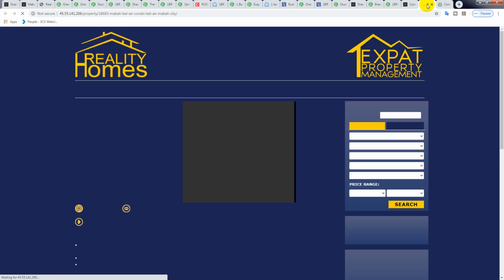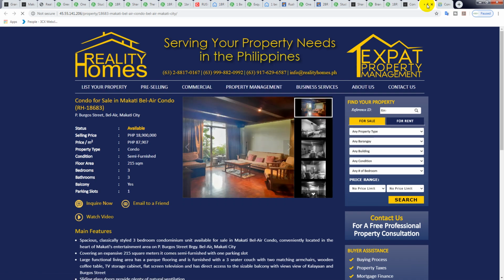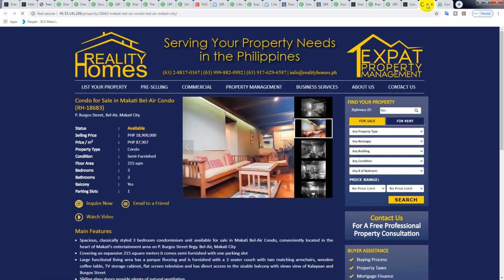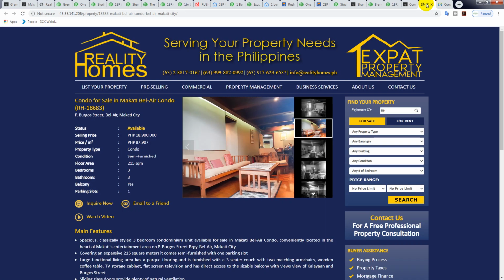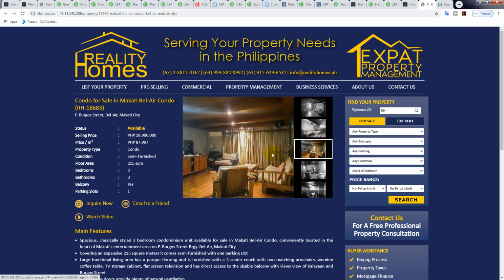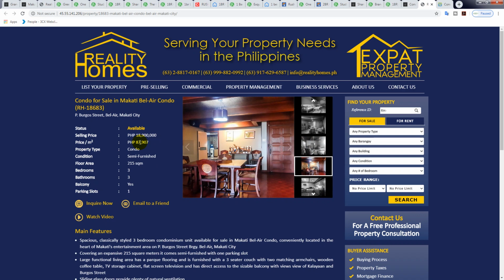Here we go. Okay, so this building is the Mccartey Bel Air Condominium. It is 215 square meters. Now, I've actually got 2 listings because I'm pretty sure it's the same listing. Pictures look similar, but I'm going to show you pictures of both because this one you can't expand. But the price per square meter, they've even done the math for us, is 87,000 peso per square meter, which is extremely good value.